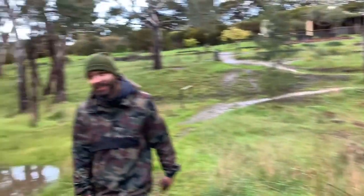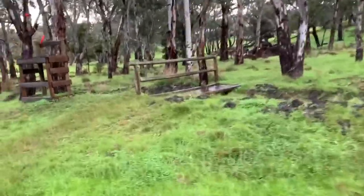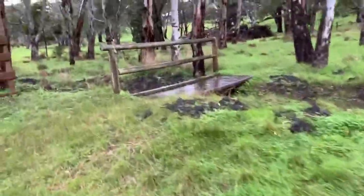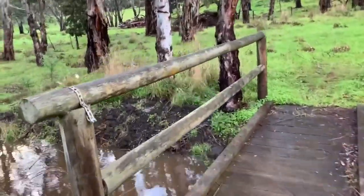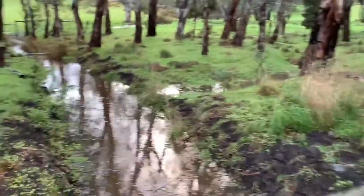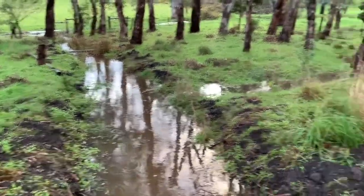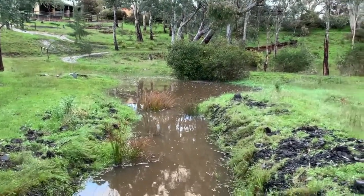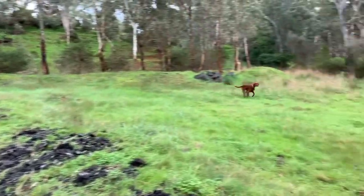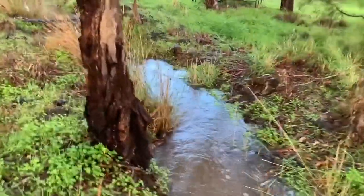Oh my god, this is the best day ever. Yeah, it is. Let's go stand on this bridge, which is actually a bridge with a function now. Before it was just pretty. My goodness. We got a creek. This is seriously awesome. Let's follow this. Let's see where it leads.